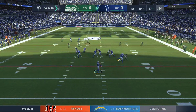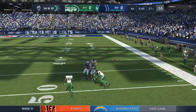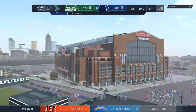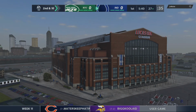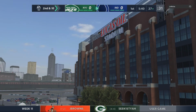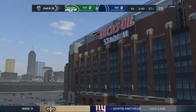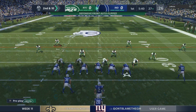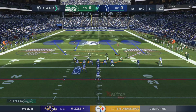Wentz now on 1st down. And they didn't wait long to take a shot there, that's for sure, but it falls incomplete, and it's 2nd down. I may be an analyst, but I'm also a fan. I love it when people take the big shots downfield, but he was under a lot of duress, and I think that forced the incompletion downfield. Didn't have a real good chance to find his target.